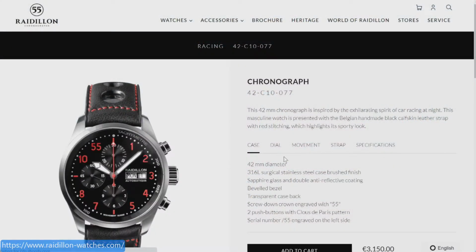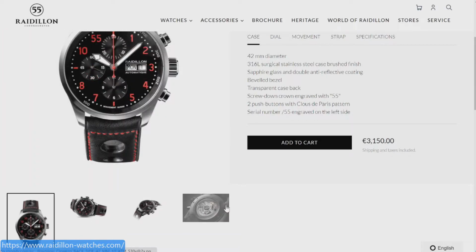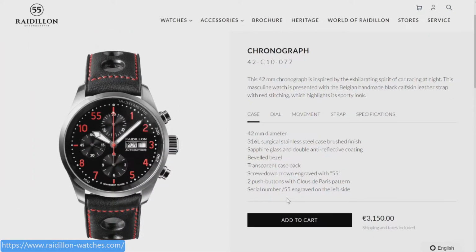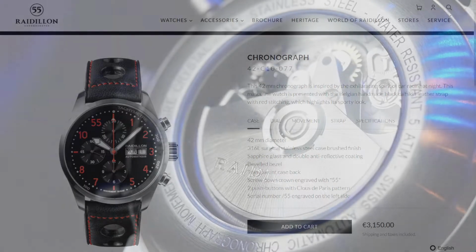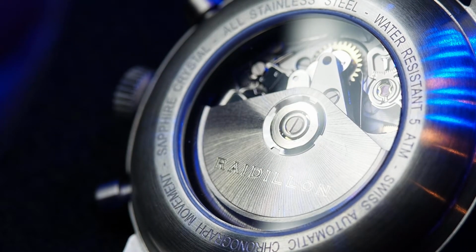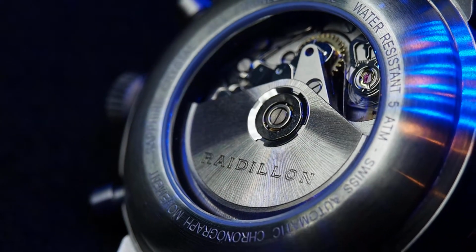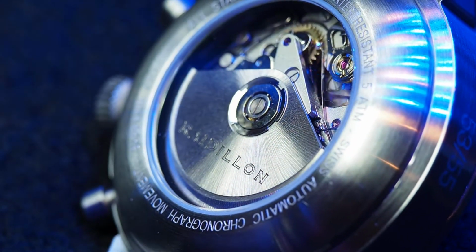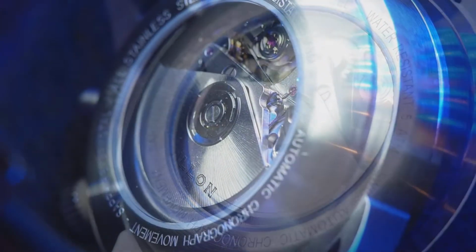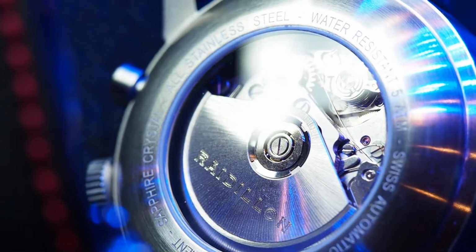So my friend Quentin's watch is the 42 millimeter chronograph, but he bought it a while ago. So it's a little bit different from the 42 millimeter chronographs or the other watches that you would see on the Radeon website these days. Particularly, the biggest difference I think is the water rating. For example, his watch is 5 atmospheres, and I believe the newest watches are 10 atmospheres. So a little bit of an improvement there.